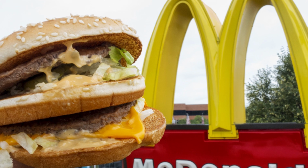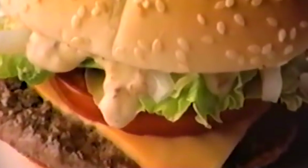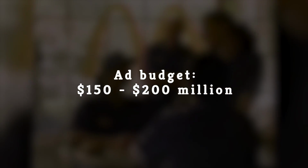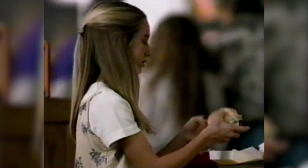It also boasted its own Arch sauce, which was a mustard mayo dressing that was good, but no real match for Big Mac sauce. McDonald's had high hopes for the burger, so high in fact that they set advertising records with a reported promotional budget between $150 million and $200 million. Unfortunately, the high-class sandwich also had a high-class price.